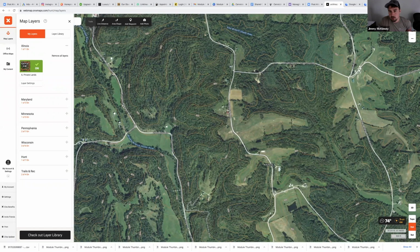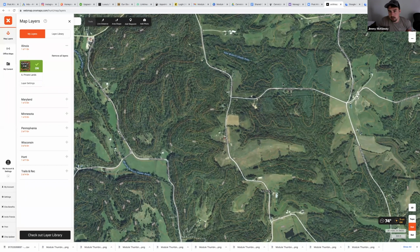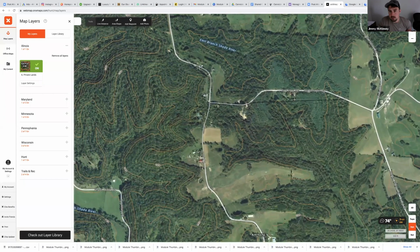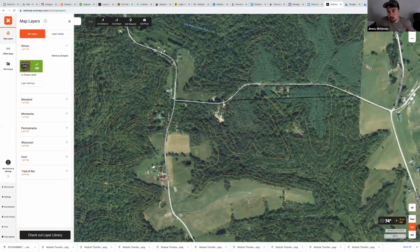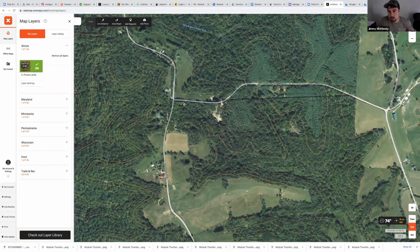Okay, so if we go just north of this field, let me zoom in. Do you see these different colors of the trees here? That actually tells you that this is a newer growth because it's thicker. So these are all things that you can take note of when you're e-scouting, that this being thicker and denser might be good cover to hold deer and animals.